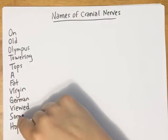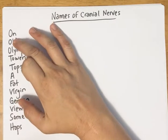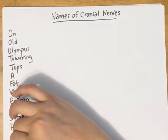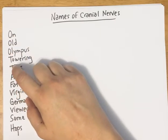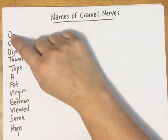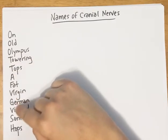Aha. I'll tell you why it's aha here in a moment. These are just cranial nerve mnemonics. This is the one I use. So, on old Olympus towering tops, a fat virgin German viewed some hops. This helps you keep the order of their names. So it starts with O, T, T, A, F, V, G, V, S, H. But you do need to keep your O's in order. You have a couple of T's, you have a couple of V's.